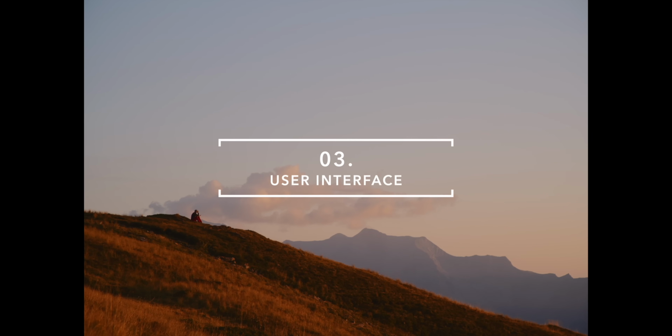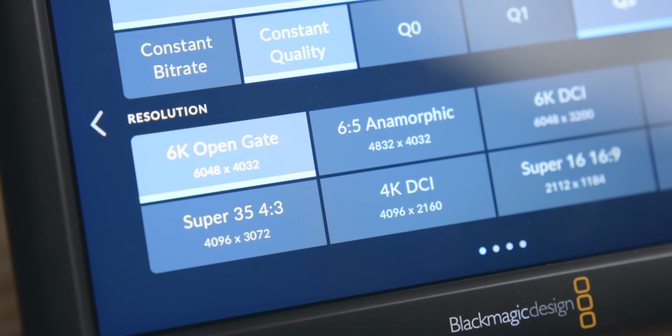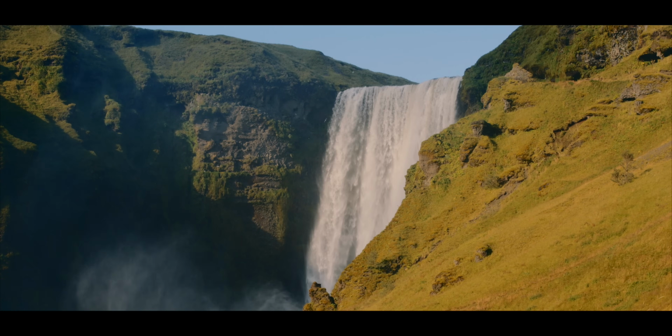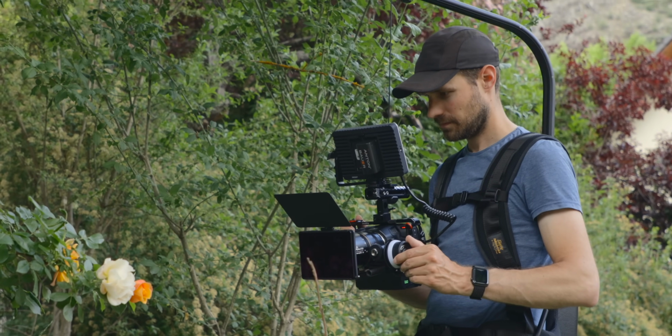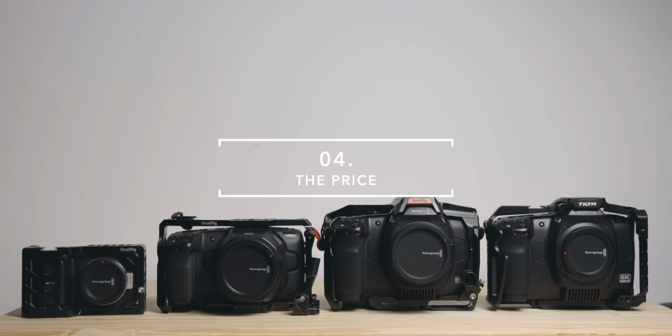Then we have the user interface. Using these cameras is so simple and effortless. The menu system is one of the best out there, and changing settings such as frame rates and codecs takes only seconds. This is not only useful for documentaries, but also for any kind of shooting, especially as a solo operator.